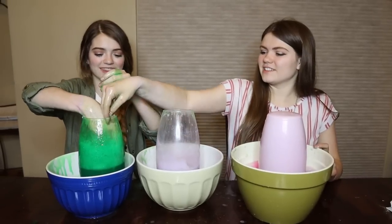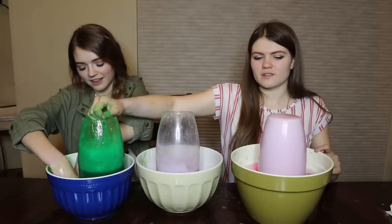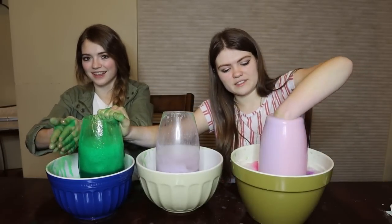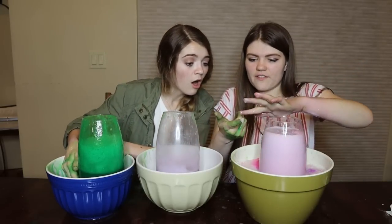What do you do with this jelly? I don't know. I'm confused. What purpose is the jelly? Just for fun? Yeah. I like it. Okay, I want to try this one. I love this. My hands are really jelly. It feels so cool. Oh, there are little hearts in here. Where are they? I found one.